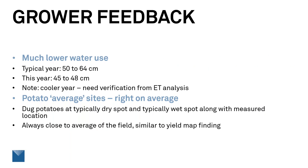But what we also learned was that from the grower, his sense is that he used much less water. In a typical year, he used between 50 and 60 centimeters of water. This year, he was well below the bottom end of that. Now, it was a cooler year, and so we're working on ET analysis, actual in-field ET, not satellite ET, to see what the difference was this year to other years.